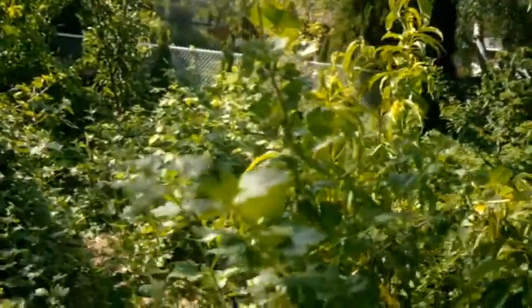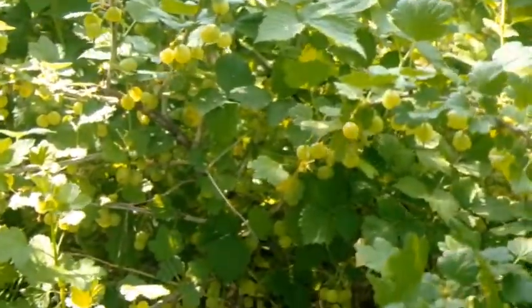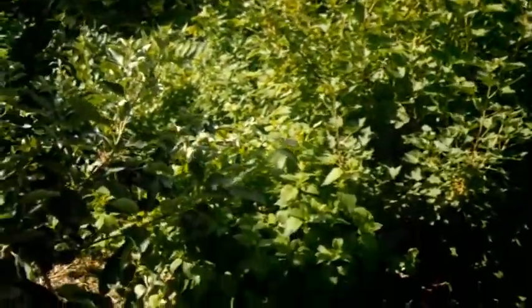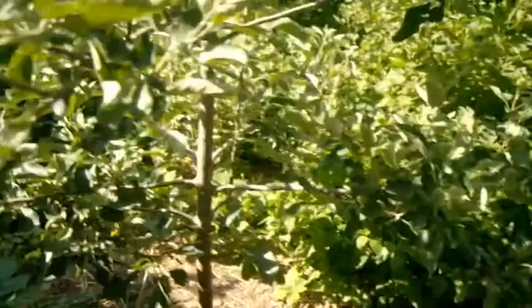And the gooseberries. See, look down here. All those gooseberries. That's amazing. Now, we come over here. More blackberries that are growing. Currants. That right there is lemon balm. Nice big bush. I tell you, whatever you plant in here, it just grows like crazy.